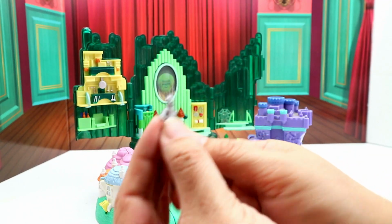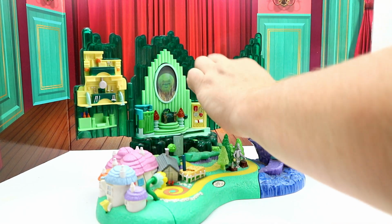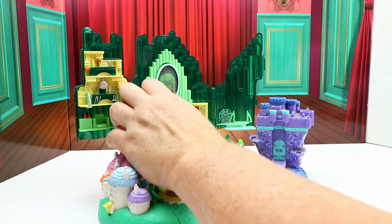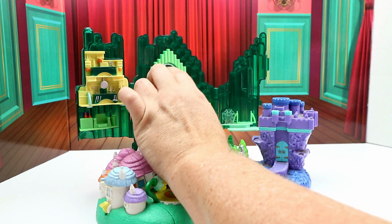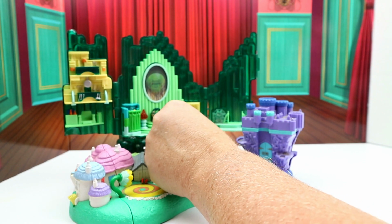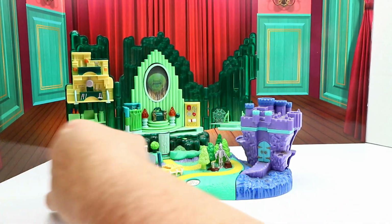So there's the Tin Man that came with it. He sits over here, he goes over here with his little thing, and there's supposed to be an air balloon here. It's not there. Here's where the wizard hides, or the guy that's not really that great of a wizard. And you can do that. I don't know if it's going to show on camera, but it's kind of like a 3D effect. Ooh, I don't know if that showed well. It's just a piece here, I think.